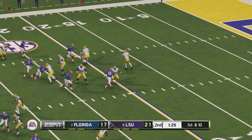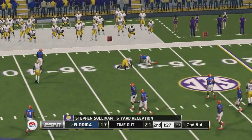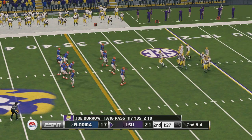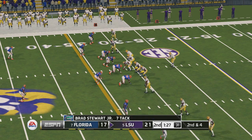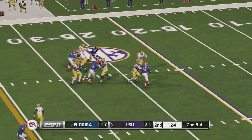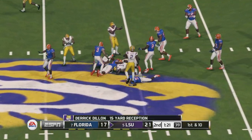And they've got the dime package in there to try and deal with this 5-receiver look. Pass complete and taken down immediately. So they go to the air and pick up 6. Well, he really didn't have to do too much there to give himself a little room to make the catch. The quarterback in the gun, empty backfield, 5 wide receivers in the formation. There's a strike complete. They'll bring him down around the 46-yard line.